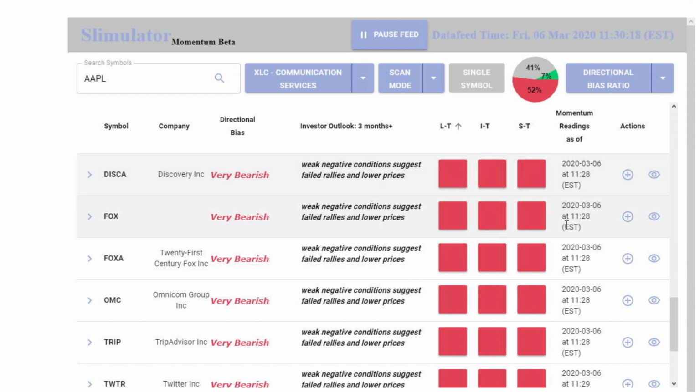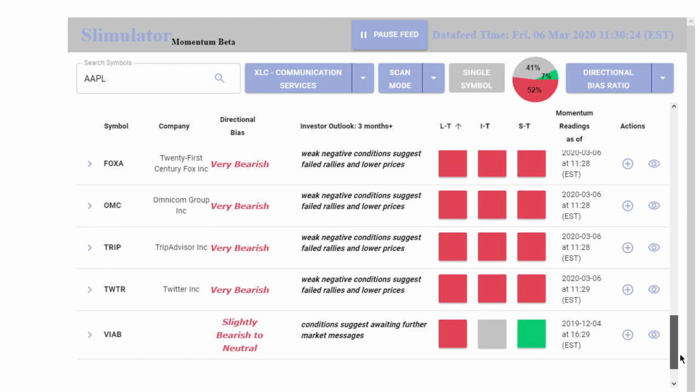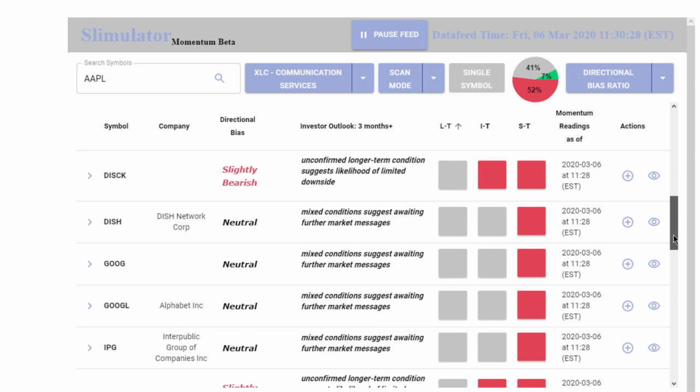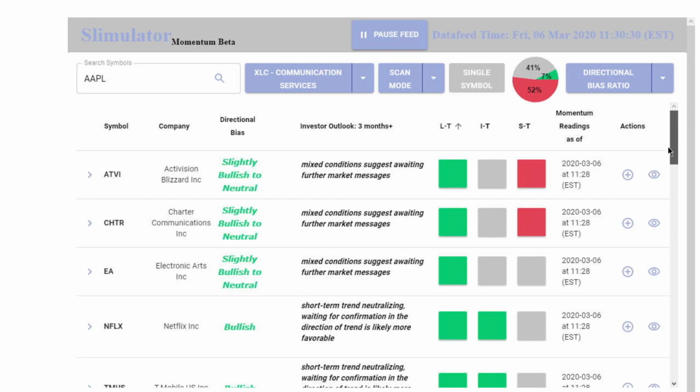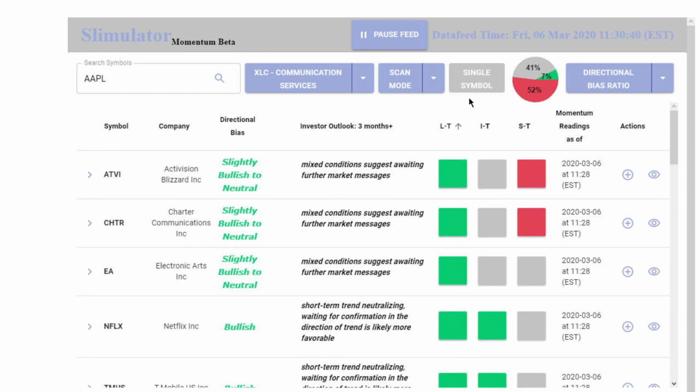And you can see Discovery, very bearish. Fox, very bearish. Omnicom, very bearish. All of those, you can see that. Just tons of great information that you get in there. And the most positive that we see in here, well, people are going to stay home and watch videos. So look at Netflix right there. It is bullish. Amazing how this just absolutely works so well.